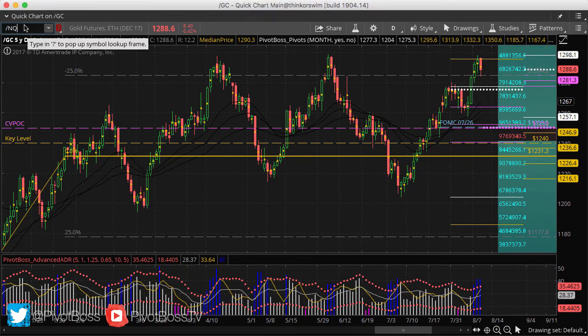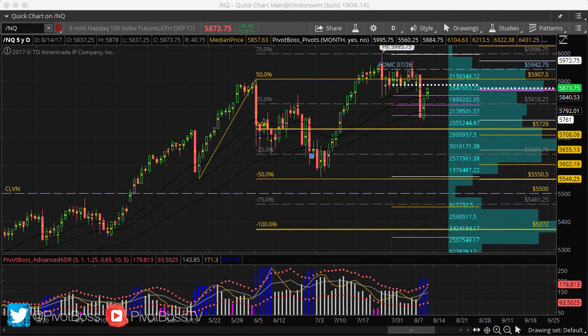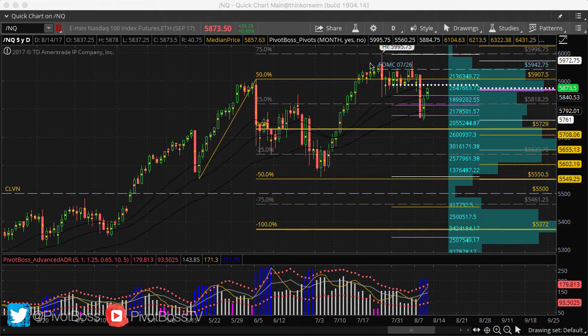Looking lastly at the NQ, what you'll see here in the NQ is a very nice continuation to the upside overall. We failed to see any acceptance above the 5907 half key level. That's the top of the key range. And that ultimately led to that pullback. Now, this was different than the ES.